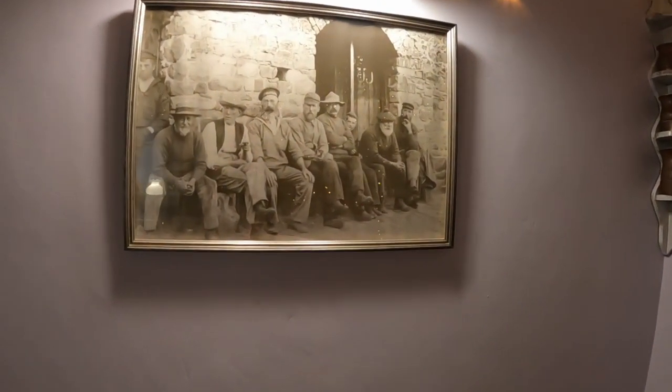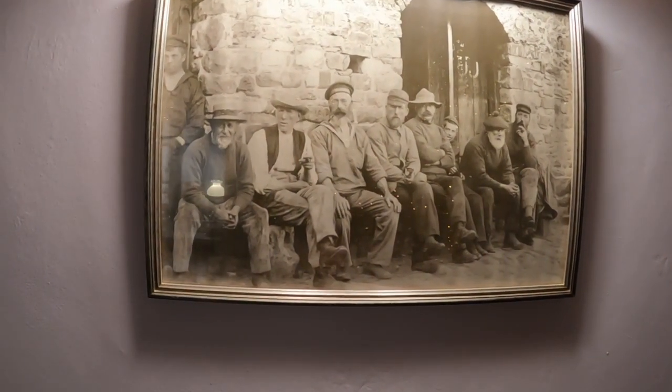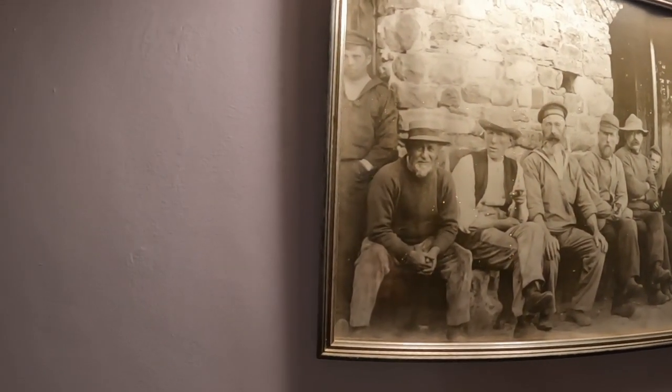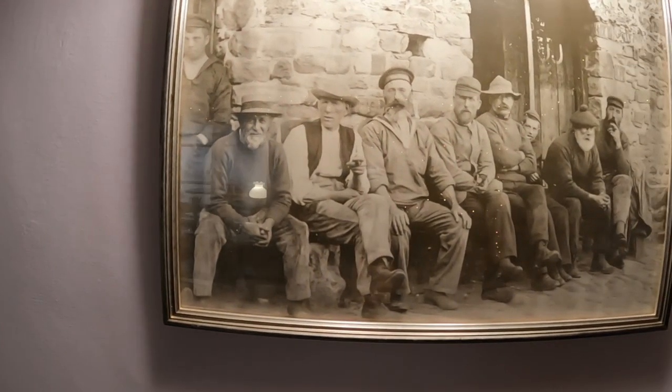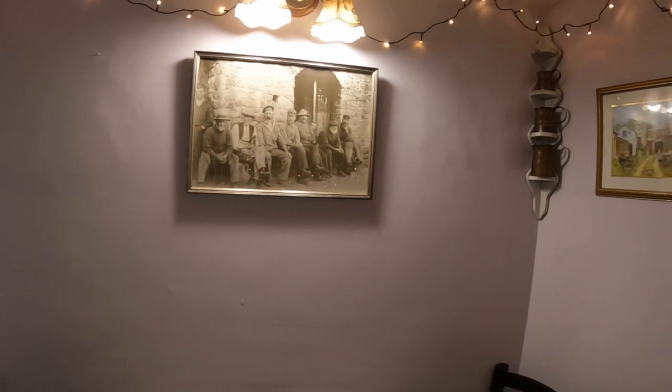That sailor there, judging by the cap tally. And there's a boy sailor there at the end. Can't tell what the cap tally says, but could be British, could be German.